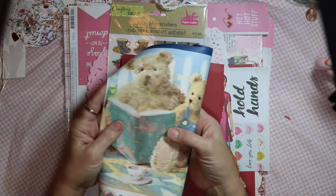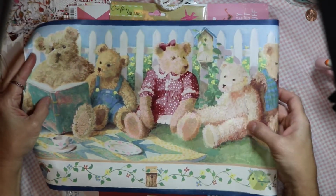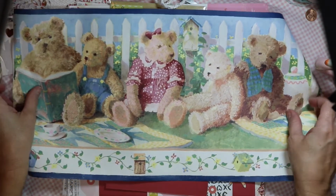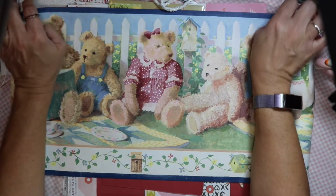Wallpaper Wednesday is an open collaboration and it is going to run through the end of February. It is hosted by me, Creating with Jovi, and this week we are making greeting cards out of wallpaper.